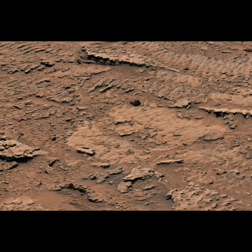NASA's Curiosity rover spots clearest ever evidence of water on Mars. The Curiosity rover, a car-sized robot built by the National Aeronautics and Space Administration (NASA), has been traversing the Martian terrain for a decade. Most recently, it made a groundbreaking discovery in the foothills of a Martian mountain.